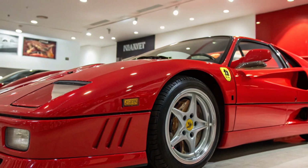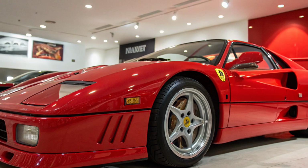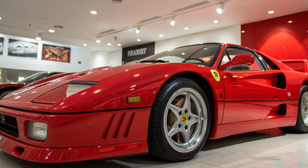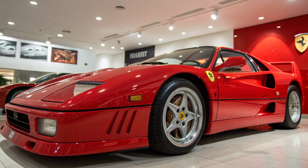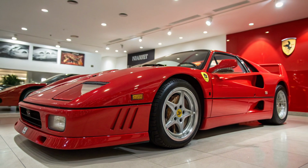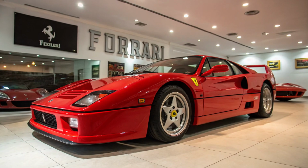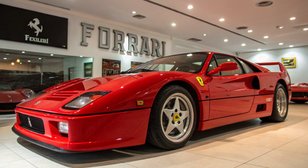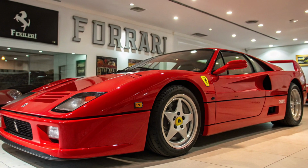Friends, today's spotlight falls on a true legend, the Ferrari F40. This isn't just a car, it's a purebred symbol of raw speed and 80s supercar glory. Born to celebrate Ferrari's 40th anniversary and signed off by Enzo Ferrari himself, the F40 was the last model he personally approved. Dressed in iconic Rosso Corsa red, with sharp lines and an aggressive stance, this machine was built with one goal: to dominate the road and track.